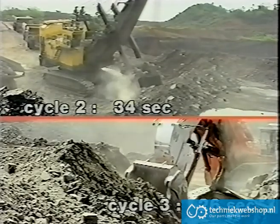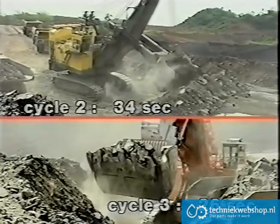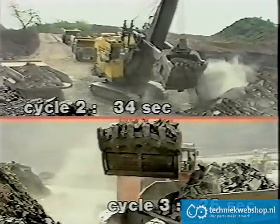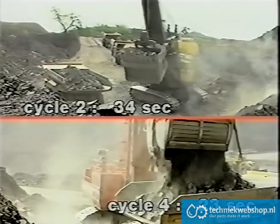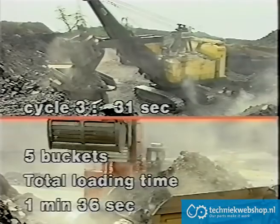Although the RH200 only has a 23 cubic meter bucket instead of 36 cubic meters, this is more than compensated by its higher speed, so that in the end, the total loading time is even less.